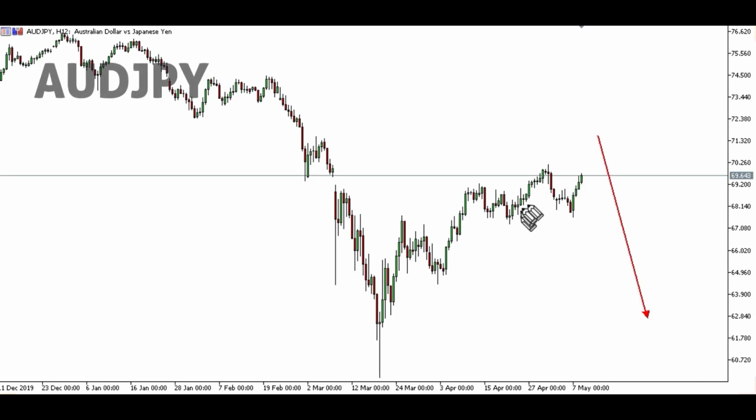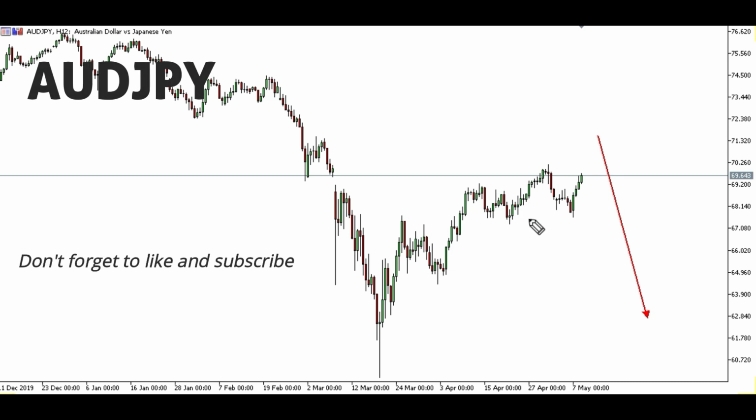AUD JPY, just like AUD USD, from this level here, we said we're likely to get an up move. Then from this level, it will be our turning point. Then we'll be looking for a sell down. But what we're getting here, we got this down move, then we got this up move. So what's likely to happen this upcoming week? We might get a corrective structure here, then one more up to this level. Then from this level, we'll be looking for a drop.